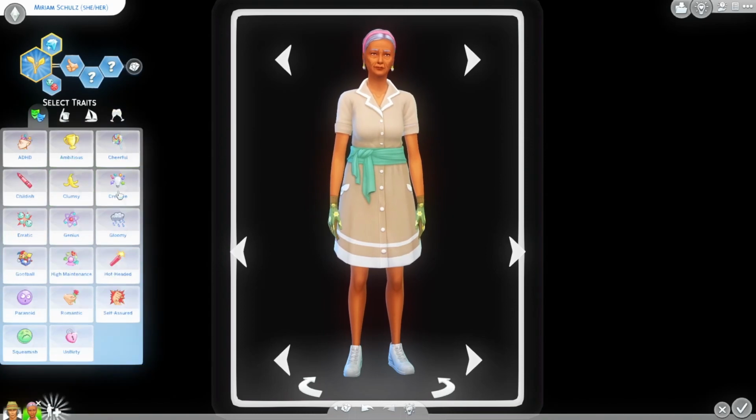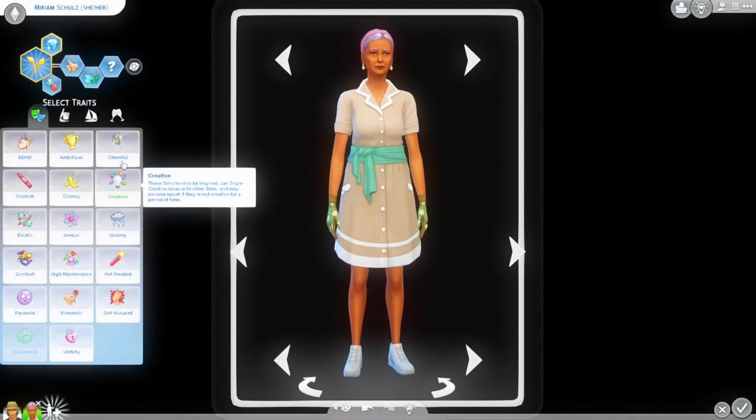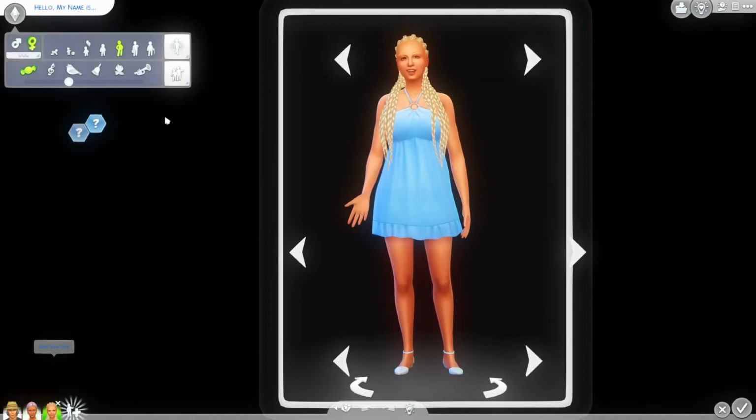Here we are picking the traits now. So there's her good trait, there's her loves the outdoors trait, and then what did we go for? Oh, we went for cheerful.